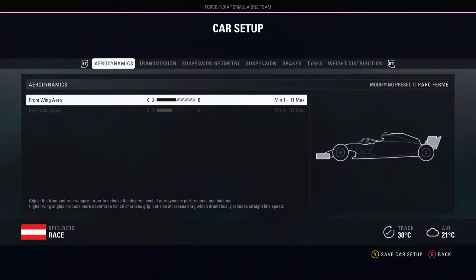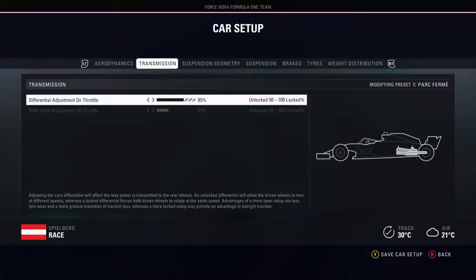6.5 on the aero, making sure that front wing and the front of the car is as planted as possible, especially through these long corners. 85 on throttle, 65 on the off there. Just make sure that we can get the wheels rotating at different speeds to allow essentially just more balance, especially through some of the long corners.